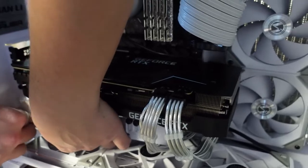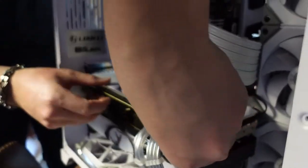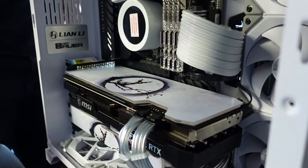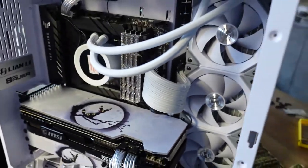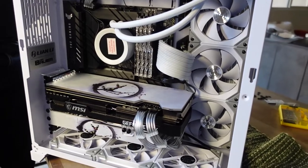V1 Tech did an amazing job creating this. All I had to do was tell them what GPU I had, and they created a perfectly custom fitting backplate. I think it really pulls the look together. I was worried because my GPU was so dark, but it literally pulls everything together.